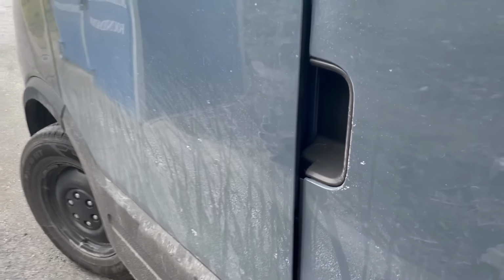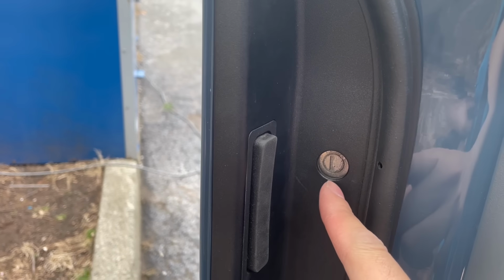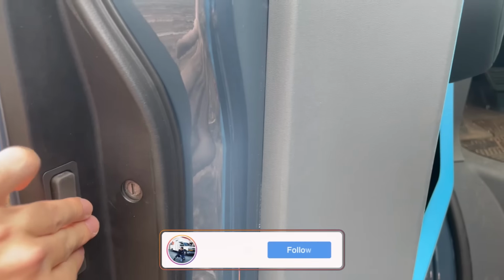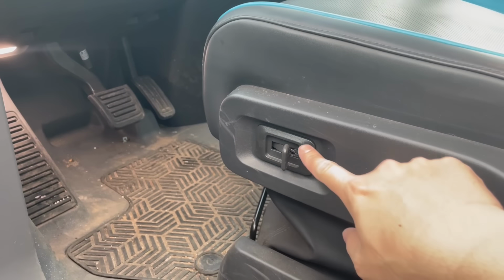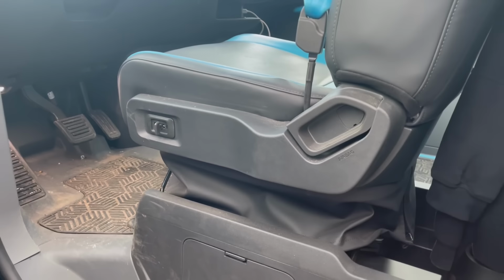And to unlock the door from the outside, all you gotta do is just push out. Because you can see there's a little keyhole right here, a physical keyhole. You'll only have to use this if the truck is dead, but otherwise you'll just be pushing this outwards and the truck will open. And this switch right here is to move your seat up and down. I always go for the highest setting. I just like being more off the floor.